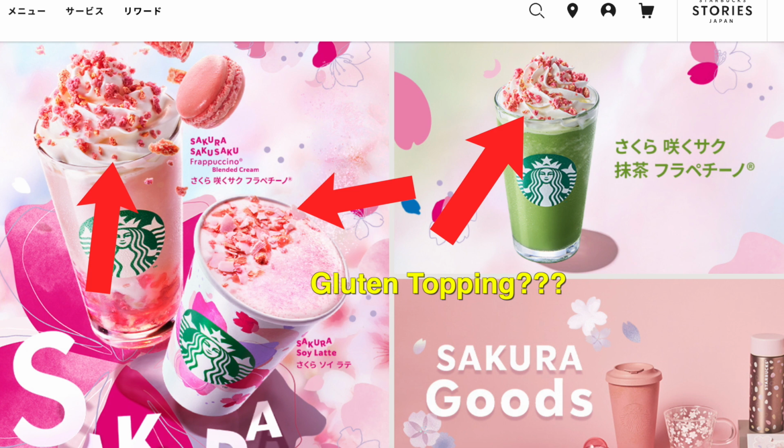Starbucks Frappuccino. Japan always has some seasonal Frappuccino going on. The best one is definitely the strawberry. But just be careful, because sometimes these Frappuccinos have cake bits or cookie bits in them. So just use your best judgment here or ask the staff if you have any concern.